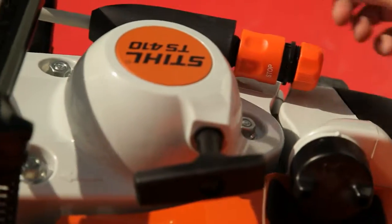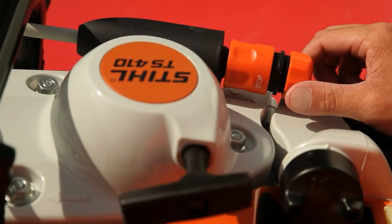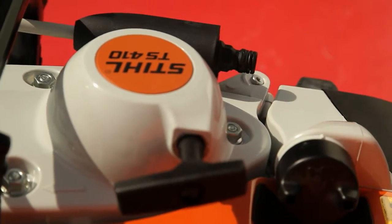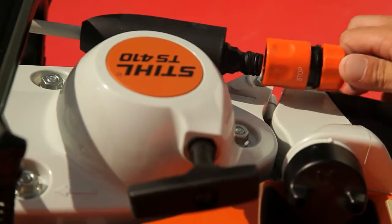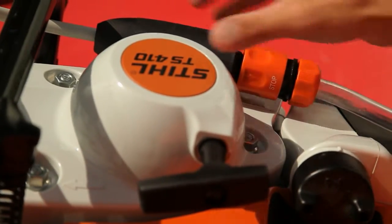Finally, inspection of the water suppression area. Again, this should be free of any cracks and any breakages. When removing the water part, it should easily pull off, and there should be a positive click, and then that will allow the water flow through to suppress the dust. Once we've done all our pre-use checks, we can crack on with using the saw.